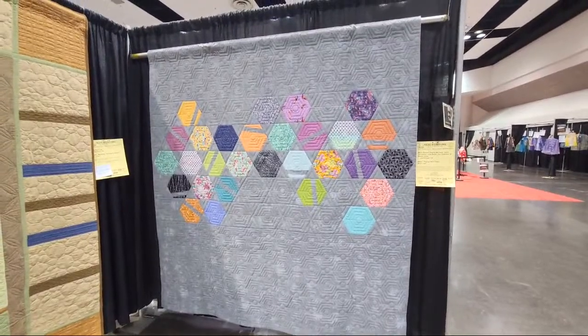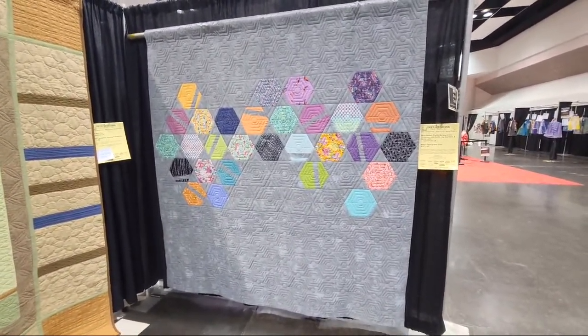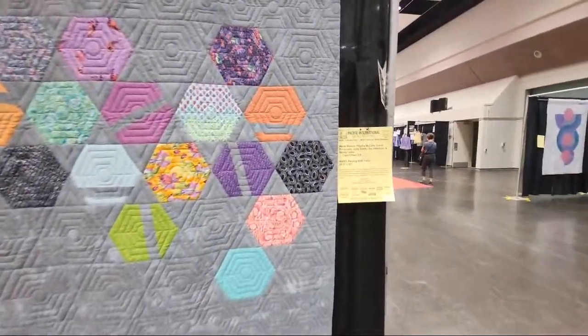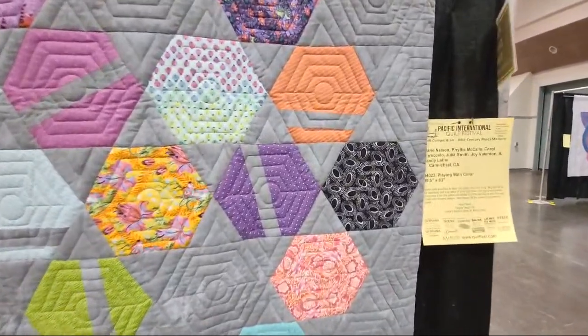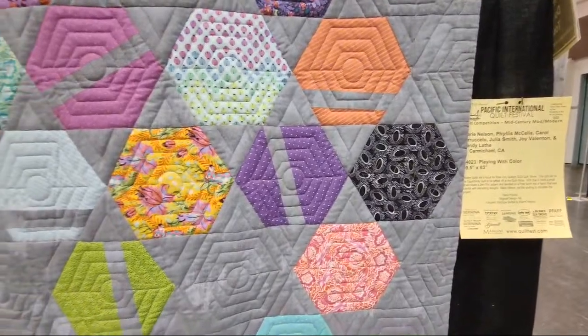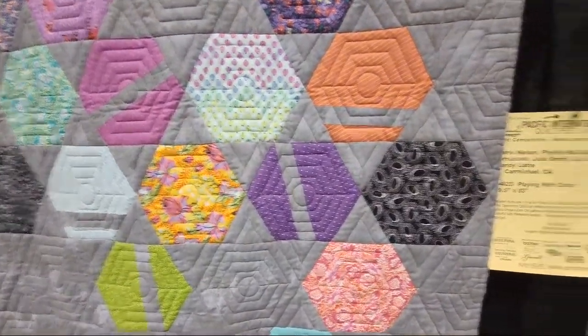Oh, this is cool. This actually gives me a really interesting idea for a quilt. This looks like mostly Tulas. I don't know if that's a Tula, that black and white, but the rest of them, I don't think that green is a Tula. I see a lot of Tula fabrics. I guess I should just say that.